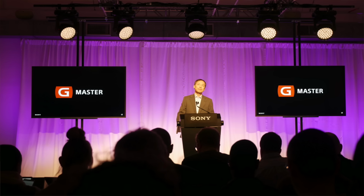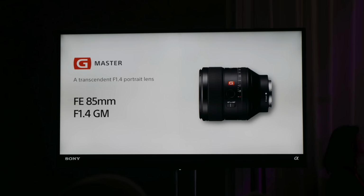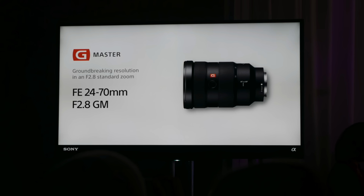And I'm also going to have some videos of the 85 f/1.4 that was announced and the 24-70, and I'm going to have 4K sample footage with those lenses, as well as actual JPEG and RAW image downloads. So you guys can download it, play with it, edit it, check it out for yourself.